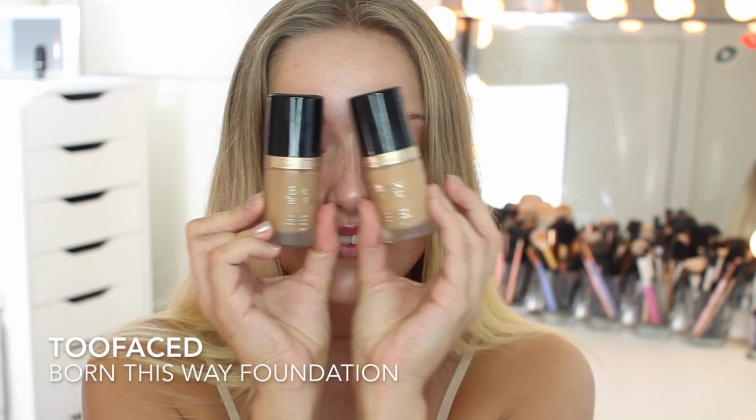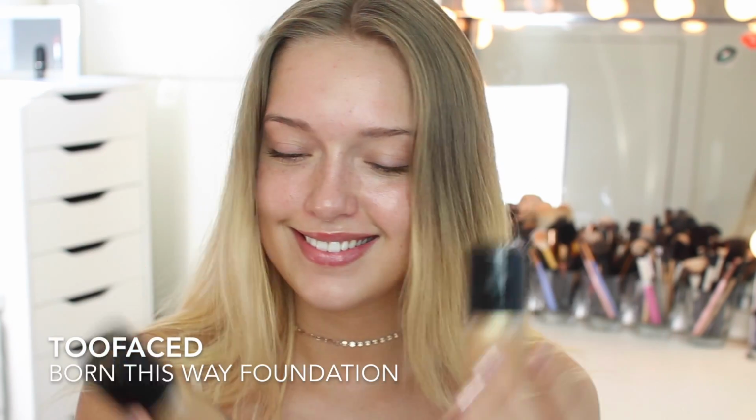So today I am going to be doing this easy summer glowy everyday skin look because summer's coming up, and even though it is pouring outside of my house right now for some odd reason, yesterday it was quite sunny.